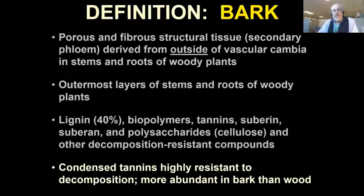These are very complex molecules that are often polymerized, meaning that they form these very long chains that are highly resistant to decomposition. And they're much more abundant in bark than in wood. Condensed tannins are used for tanning leather, just to give you an idea of what we're talking about here. So bark, similar to wood, but different in that it has more lignin and also much more of these materials that are highly resistant to decomposition.